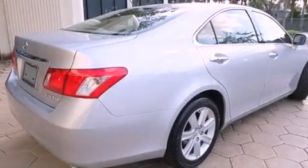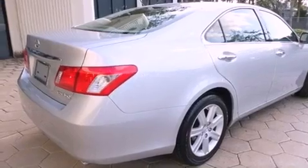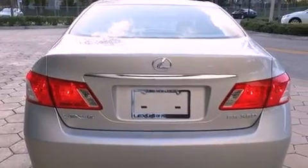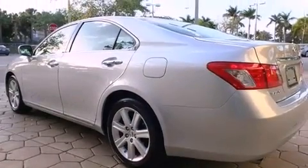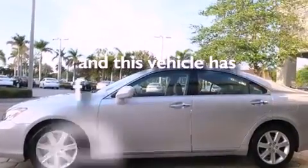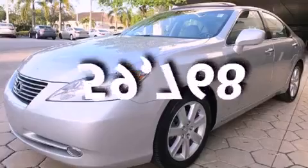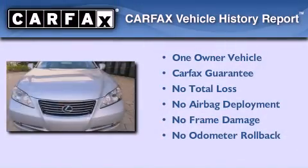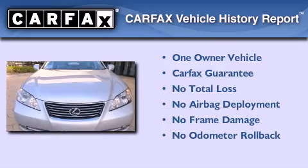All of the following features are included: a sunroof, air conditioning with automatic climate control, full power accessories, variable valve timing, front fog lights, traction control, an anti-lock braking system, side curtain airbags, and this vehicle has less than 60,000 miles. This Lexus has had only one owner, and it qualifies for the Carfax buyback guarantee.